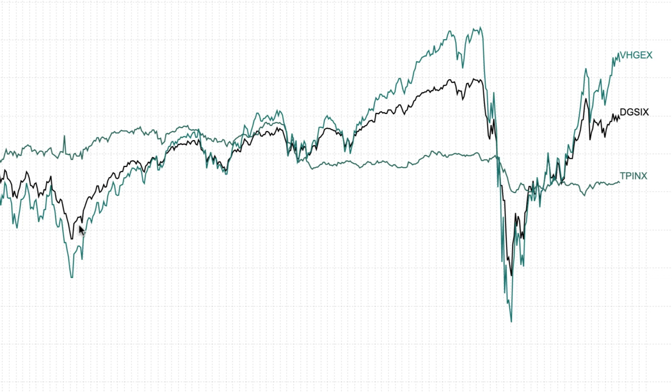People often complain that if you have a blended fund like this, an allocation, you're not going to get the best stock performance. I'm going to talk about that in just a few minutes. But you're also typically not going to get the worst. You're right down the middle.